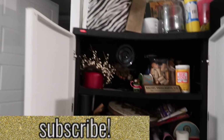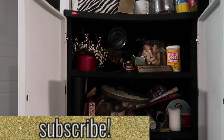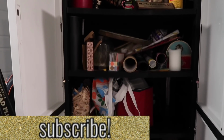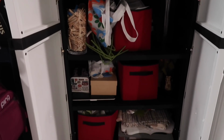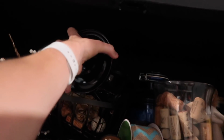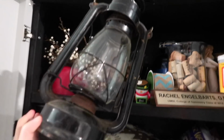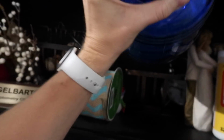So in the garage, Brad was kind enough to put all of my crafting items. I rotate a lot of my decor in my house, and so I just keep a lot of stuff in this locker here. Just as I rotate from one thing to the next, I just stuff it in this locker, and then in a few years I come back and it's like new again. So here's a good find. I have this cute little lantern that I actually got at an antique shop in Beaufort, South Carolina. These I've had forever.